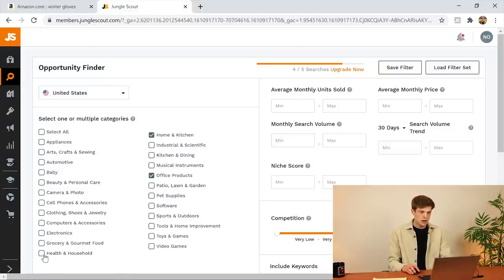And you can go through here and decide which ones you want to go for, or we probably would suggest just selecting all here for the time being to kind of get your feet wet and try to discover certain types of products. Now, once we do that, we can go and look at the average monthly units sold. I would suggest going for a product that's selling at least 100 units per month.